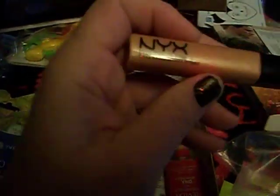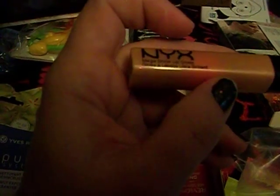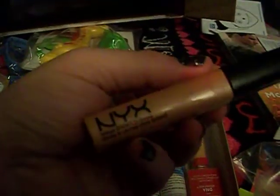And, ooh, NYX. I have only tried a couple of products from NYX, but I really like the ones I've tried so far. I've never tried their lip gloss, and this is a NYX Mega Shine lip gloss. It doesn't say what color it is. Or maybe it does, but I can't see it. Okay, Sugar Pie. That looks like it's going to be really pretty. I'm excited to try that out.